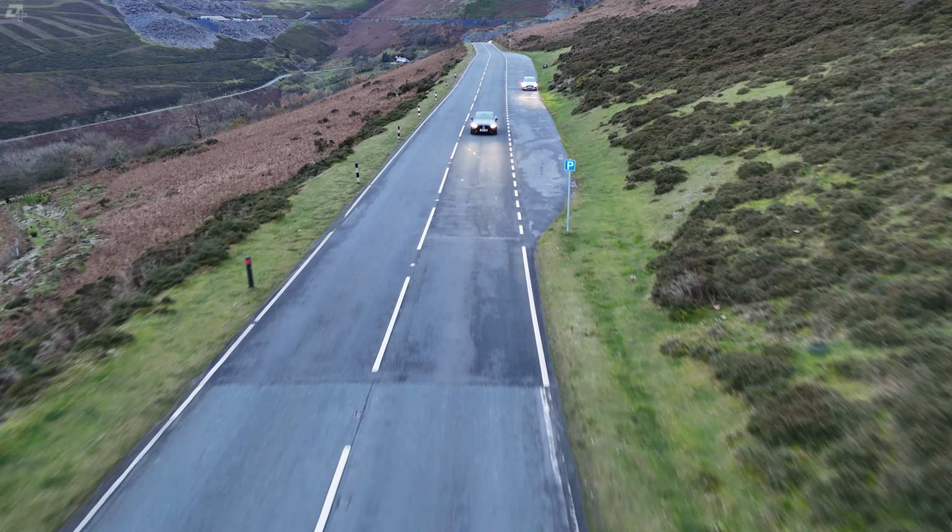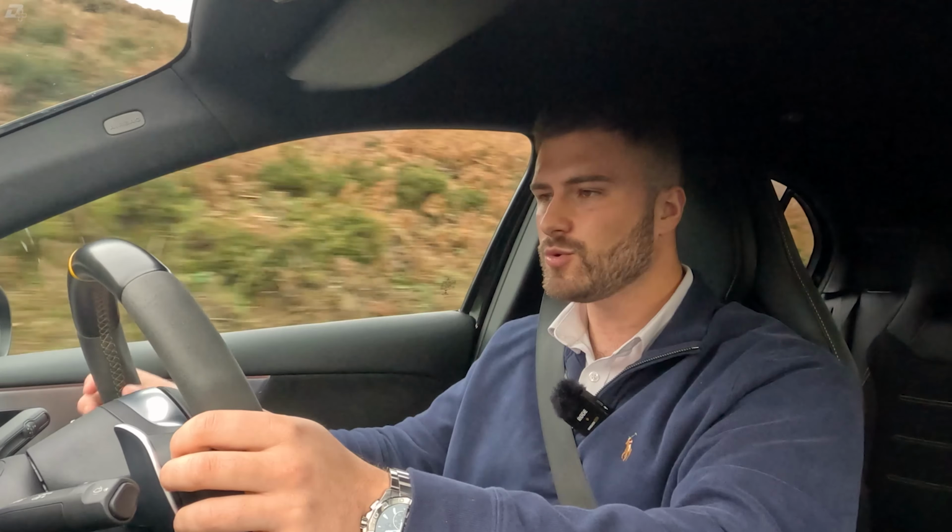But what's the response like? Does it swing round the corner with ease? Yes, thanks to its 4MATIC system, there's plenty of grip and it's given me surprisingly good feedback through the corners. It's predictable. And if you want to have more fun, the A45S is fitted with drift mode. So you really can release your inner boy racer. We won't be doing that today because the owner wants to keep some tread on his tyres.